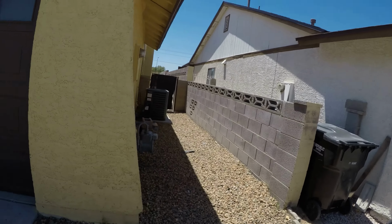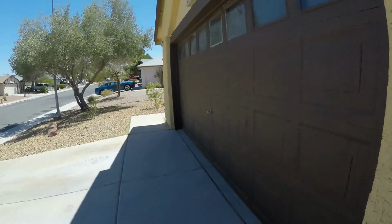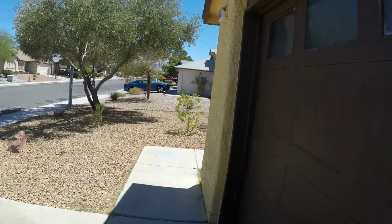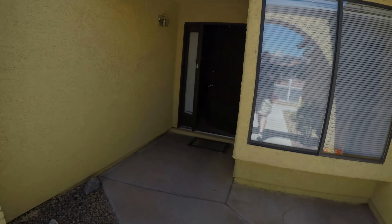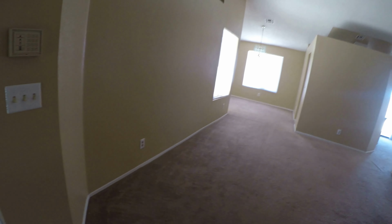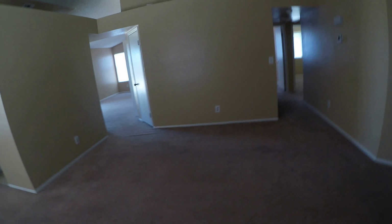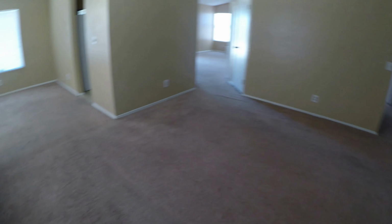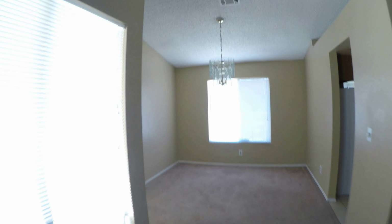I looked at the air conditioner, and that's a newer unit. In fact, fairly new. The house is reasonably cool, so the air conditioning is working. I don't know what to do about this carpet, though. It looks pretty worn. I'm going to say the carpet has to be replaced.